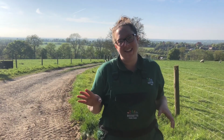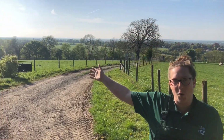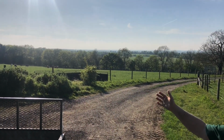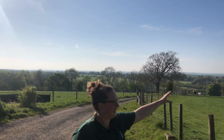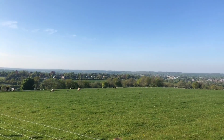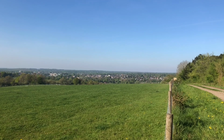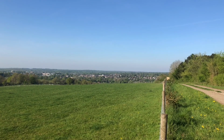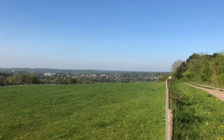We are very lucky where we are here at Bocketts Farm. We are surrounded by Norbury Woods. If you follow the view around, you can see the gorgeous Surrey Hills, which are an area of outstanding natural beauty. And in the distance, on the horizon, you can see London. This afternoon I can see the Shard, I can see Wembley Arch, and I can see the Millennium Wheel as well.